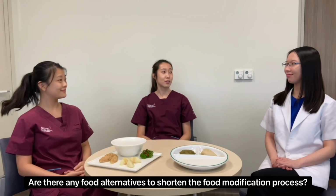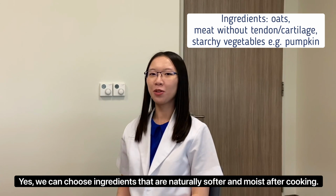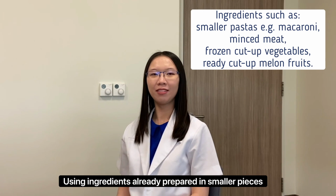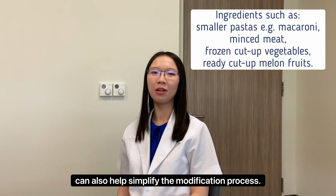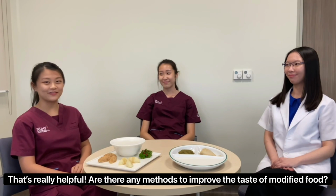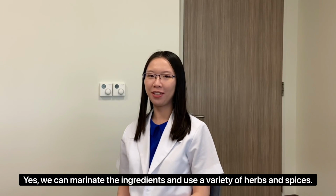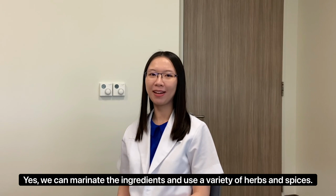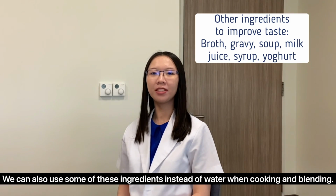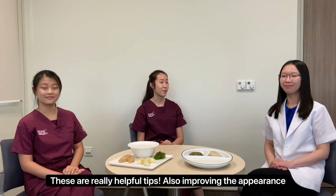Are there any food alternatives to shorten the food modification process? Yes, we can choose ingredients that are naturally softer and moist after cooking. Using ingredients already prepared in smaller pieces can also help simplify the modification process. That's really helpful. Are there any methods to improve the taste of modified food? Yes, we can marinate the ingredients and use a variety of herbs and spices. We can also use some of these ingredients instead of water when cooking and blending. These are really helpful tips.